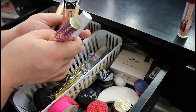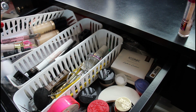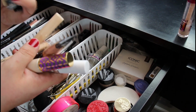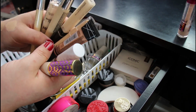I'm dropping it. And then I kept only the Born This Way ones, my Master Camo, the It Cosmetics one, and the Jeffree Star one in here, and then my NARS ones over here, and then I put everything else over there. I'm gonna get rid of these concealers because they just are not good to me. I made a lot of room.